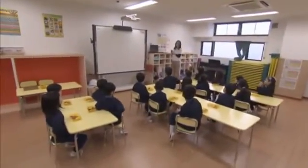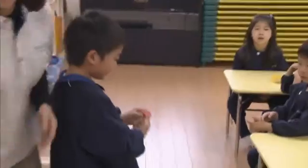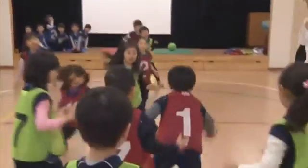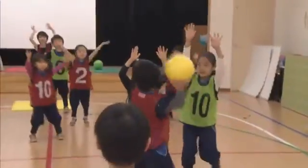As Kids Duo International is not an officially licensed daycare facility, no financial aid is provided by the government. Because of that, parents need to pay the full tuition, which comes to about 100,000 yen a month for 5 days a week. Even so, they received 1,800 applications for the 168 available openings.